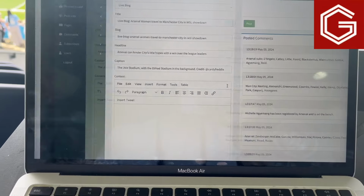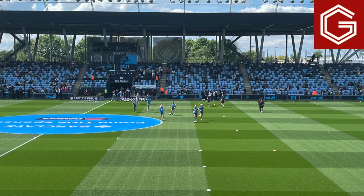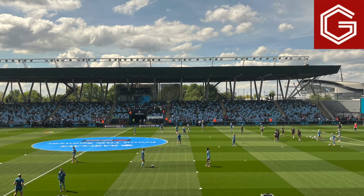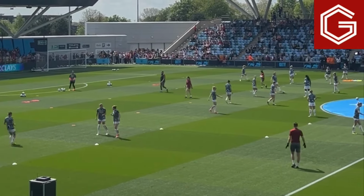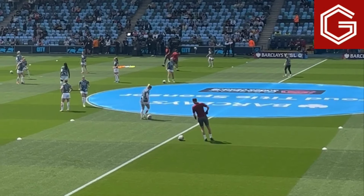And then the teams did come out, and my live blog would get underway as well. Breaking the team news, always an important part of that live blog before the warm-ups would then get underway. City coming out first, and then Arsenal shortly joining them. That's always a time to keep an eye on which players are warming up, if any perhaps aren't, if any maybe pick up a knock in the warm-up. Really important to try and be one of the first people to spot this, get that information out there if you can.